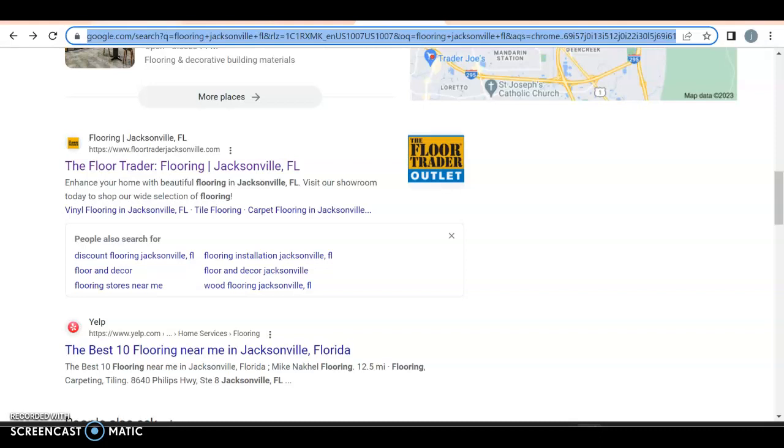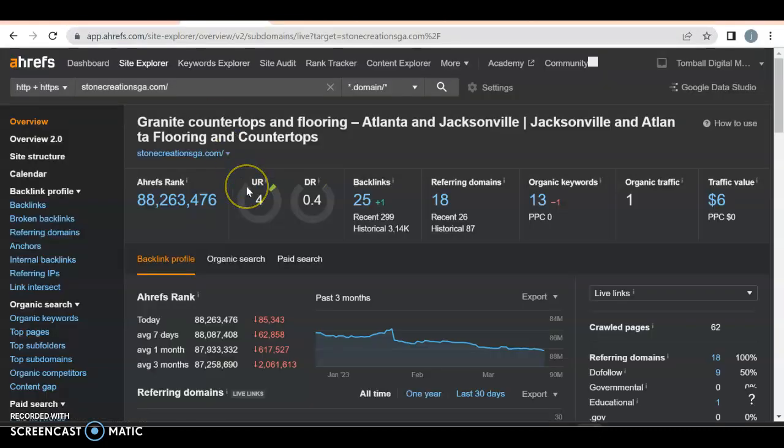Anyway, let's go to your backend, show you what's going on, see how Google is taking a look at you. I use a tool called Ahrefs. So a UR rating is how strong your website is. DR rating is how much Google trusts you. They're not very high. You want these in the 30s and 40s.